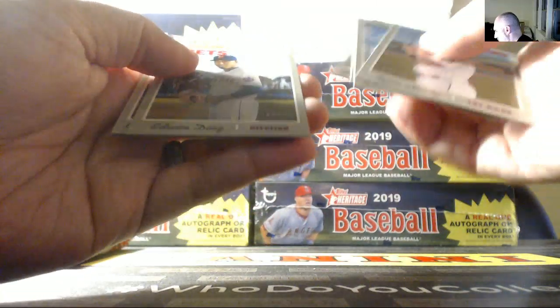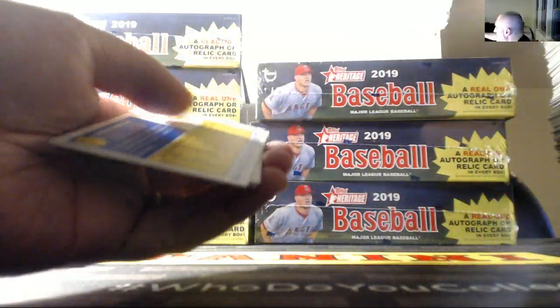Relic in this box, did we? Well, that's not a relic. Edwin Diaz is a high number SP. Card number 451 for the Mets. That's right, he got traded in that Cano deal.